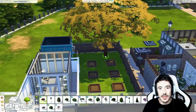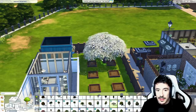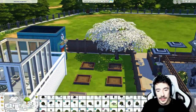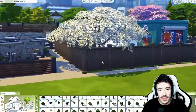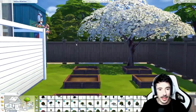Maybe a really cute, like, blossom tree. Where's this one? Yeah, like this. This is very small, though. Oh, that is lovely, though. I love this tree. This tree comes with cats and dogs. Yeah, I'm kind of there for that. That would be really cute in a community garden, wouldn't it? Yes. Okay, I'm happy with that.